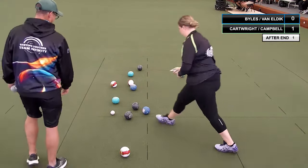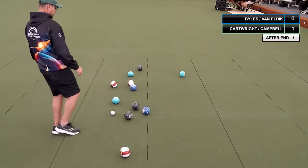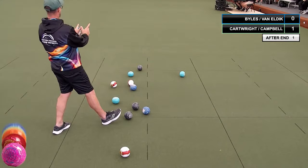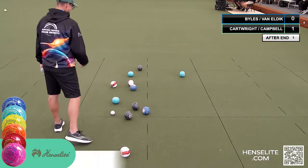Did you catch that indication from Scotty? He sort of signaled, but well, it's at least two, maybe three. Back turn to the camera. Huge shot. Huge turnaround early on. Great bowl for Pete.